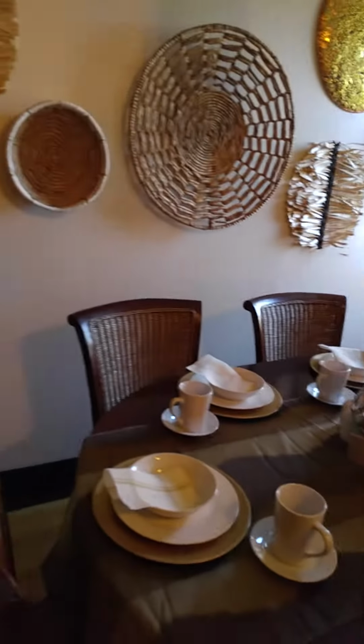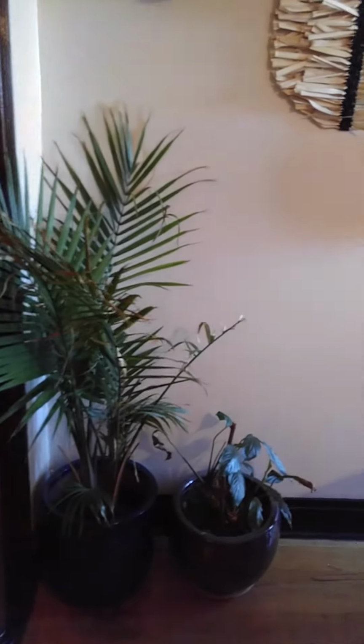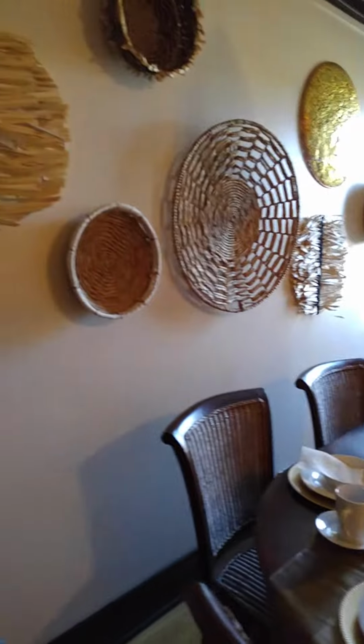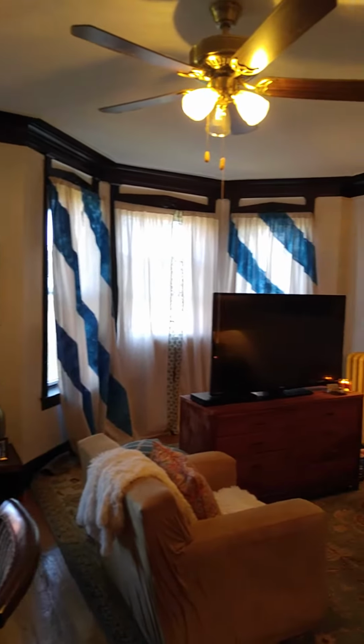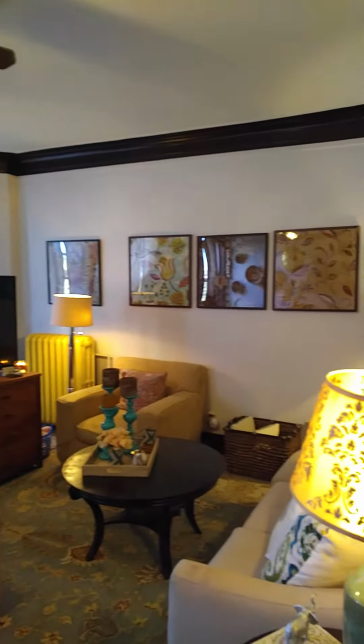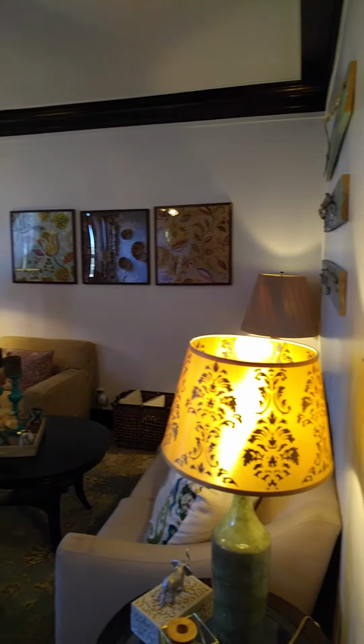Excuse me if you hear the creaking in the floor. It's an old apartment. So this is the space.